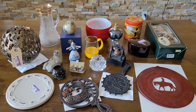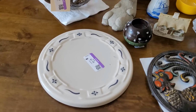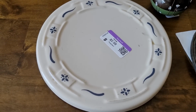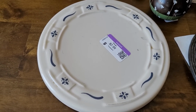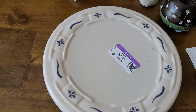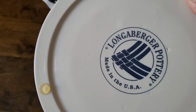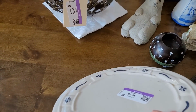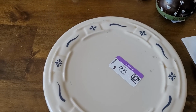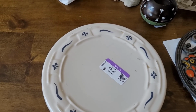Here on my table is everything I found at Goodwill. First, I was excited to see the matching trivet to the Bakers we found in the last video. This is Longaberger pottery made in the USA. It's the Blue Traditions pattern. I paid $3 for it, and I am going to ask $15.